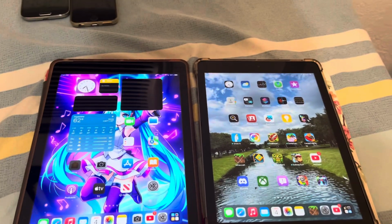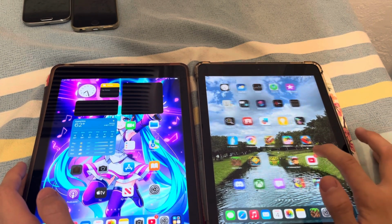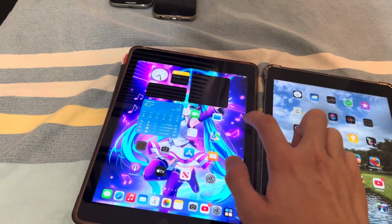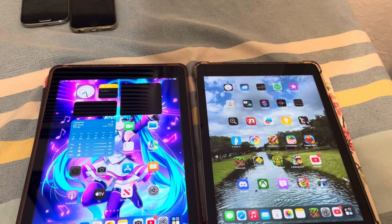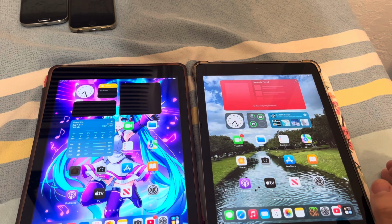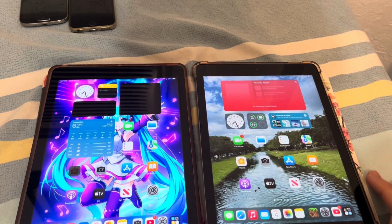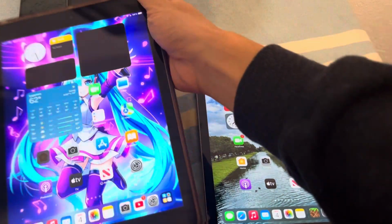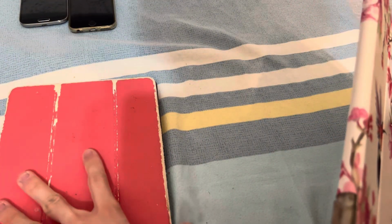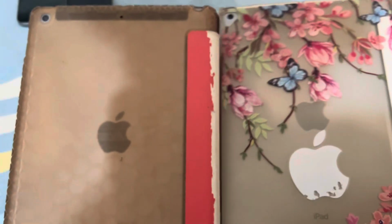So here's a comparison between my iPad 5 and my iPad 6th gen. Also, my iPad 6 is 128 GB Wi-Fi only, and my iPad 5 is Wi-Fi and cellular, 32 GB. So one thing about these is they look, in comparison, the iPad 5 and the iPad 6 are both very identical to each other, as you can see.